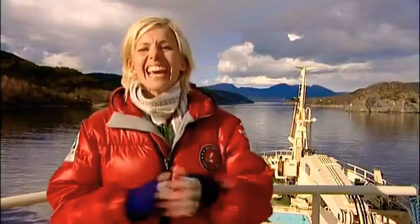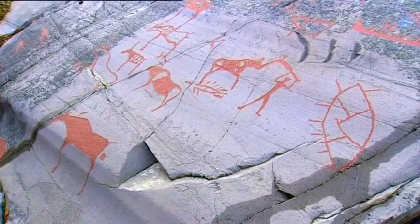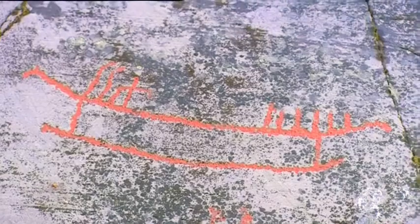The Norwegians have eaten halibut for as long as there have been people in this part of the world. And there are rock carvings in Norway of halibut that date back more than 10,000 years. The Vikings also revered the halibut, believing the fish to be related to the Viking god Balder, also called the White God.